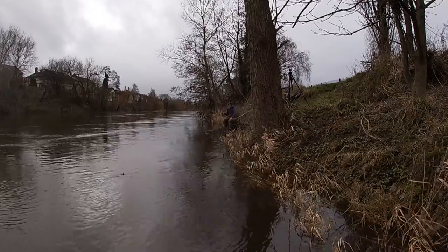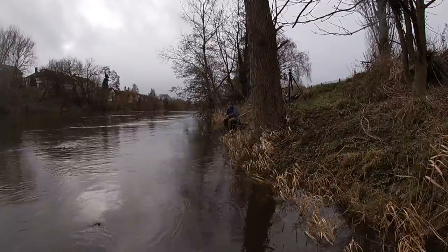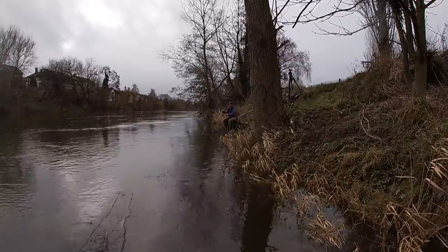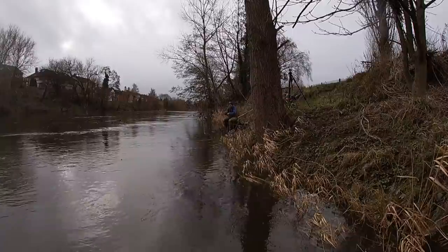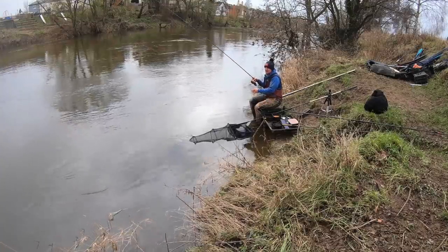I'm fishing this over depth as well, and I might even overshot it in a minute. I've got it dotted down nicely, but I might even put an extra AA or even a swan shot on there just to give me that bit of extra hold, just to hold it exactly where I want it. That was the spot.